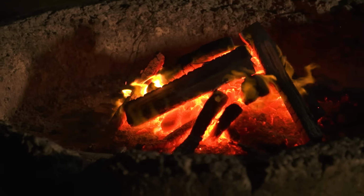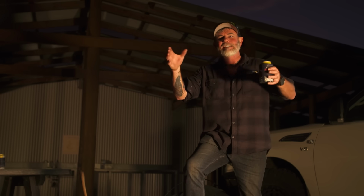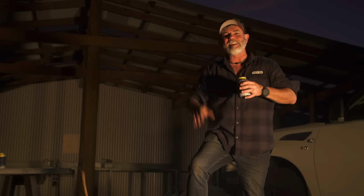I got the camera back. Dad now, for those wondering, has that old camera sitting on the mantelpiece in his study.